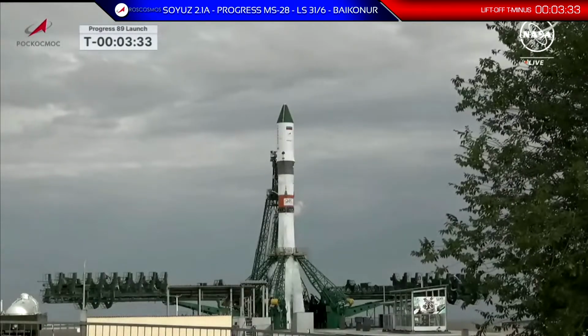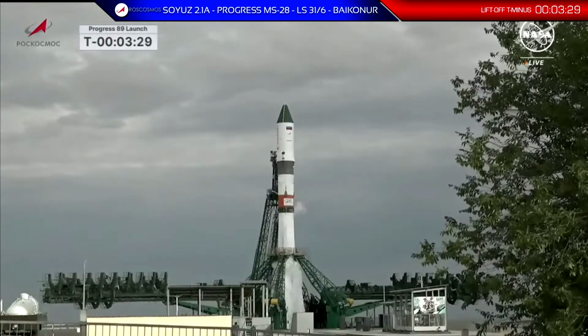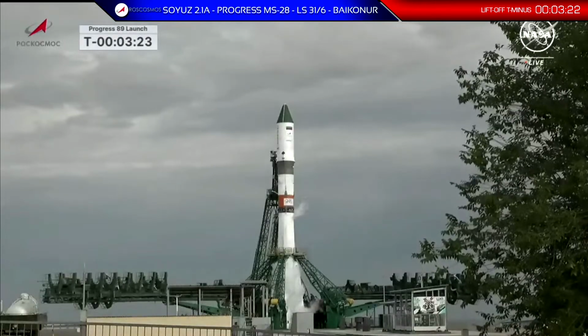T-minus 3 minutes, 35 seconds until launch. Just under a minute before the first stage will be pressurized for flight.